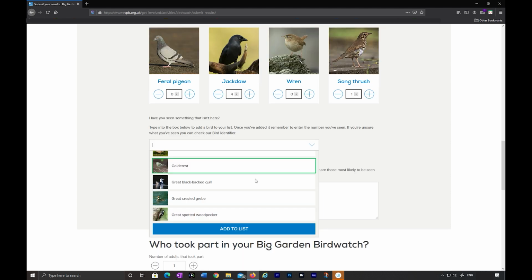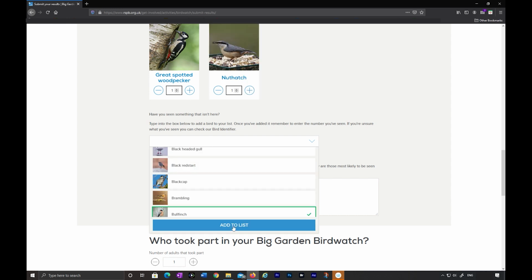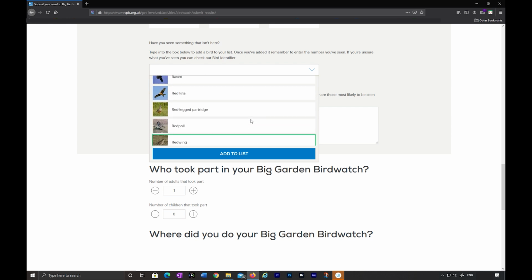I'm not going to show you everything that I did. You can add extra things if they're not on the list. So there's a woodpecker, a nuthatch, a bullfinch. I'm just finding a pheasant now, to put that on the list because it wasn't there originally.